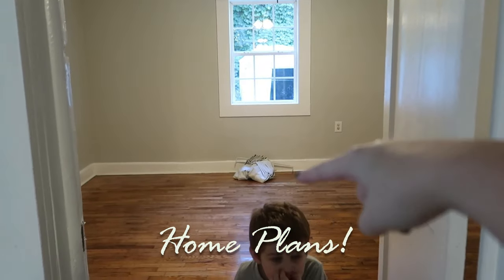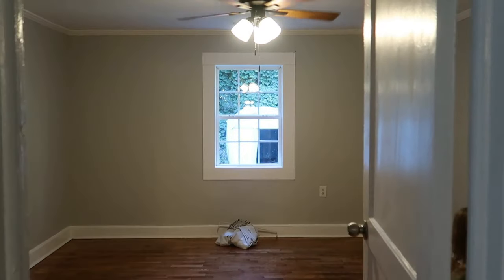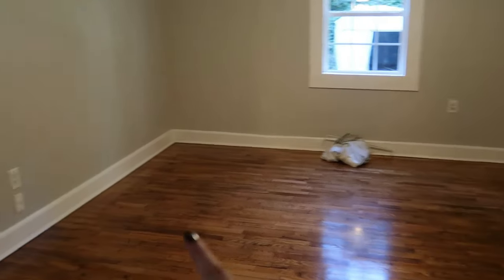I kind of just put the curtains under the windows that I plan to hang them up on. So this is my bedroom, and I plan to put my bed and nightstands here on this wall. And then over here on this wall, I plan to put my dresser and the TV.